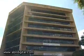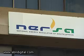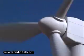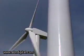Another factor the energy regulator NERSA must consider when assessing Eskom's tariff application for the next round of increases effective from 2013 is government's long-term energy goals set out in the Integrated Resource Plan 2010. That provides for about 40% of our new capacity to come from renewable energy as a country, and a further almost a quarter to come from nuclear energy. Now, the new build costs of those will have to be factored into electricity tariffs at some point, and it doesn't matter who builds them, they will need to be factored into the price of electricity.